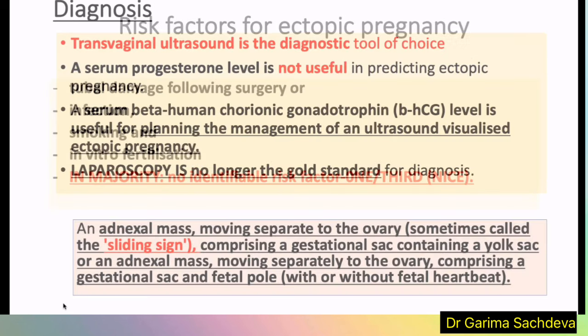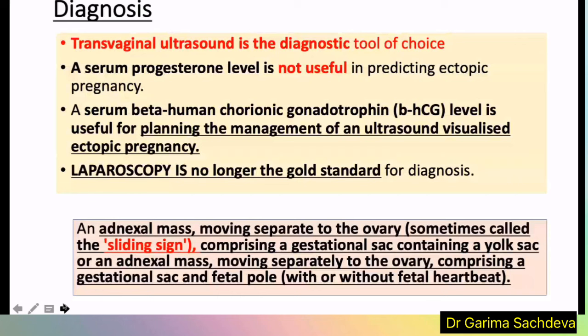So diagnosis: if they ask you which is the investigation of choice for ectopic pregnancy, it's a transvaginal scan. Okay. And there is no role of other things like progesterone. Beta HCG is important not for the diagnosis but for planning the management, because it depends on the drop of the beta HCG and the initial levels which determine the treatment. So I'll be discussing this in later slides also. Beta HCG is not per se for diagnosis. It is more important in planning the management.